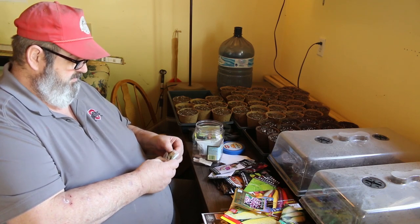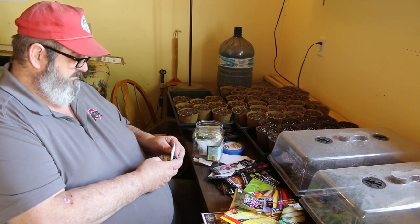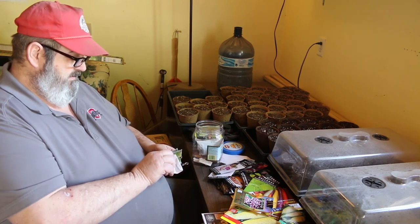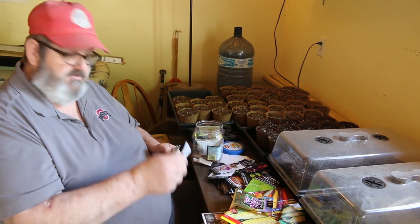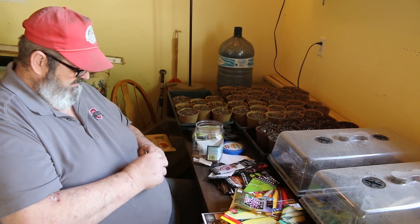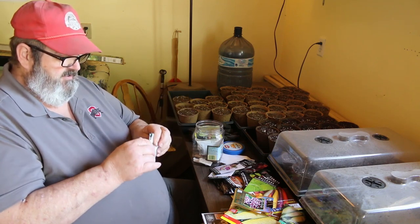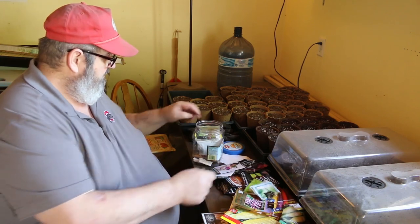Some basil, some lettuce, a few different types of lettuce. I don't even know what that one is. Cucumber, straight eight. We grew those last year. They did really well. Some other lettuces that didn't do particularly well, but we'll try that again. So here's what I do. When I open a package, like these are seeds that we used last year, I roll them down tight and put a little clip on there for storage.